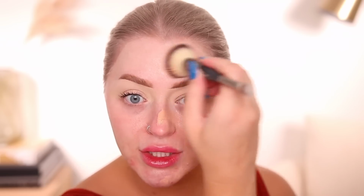So this product is not a tinted moisturizer. It's not something that is meant to give coverage. It has a very sheer tint to it, obviously for the different shades, but it's not something that is going to even out your skin tone perfectly. If you have perfect model skin, sure. I do not. So this is more of a base to give you that lit from within sort of look.